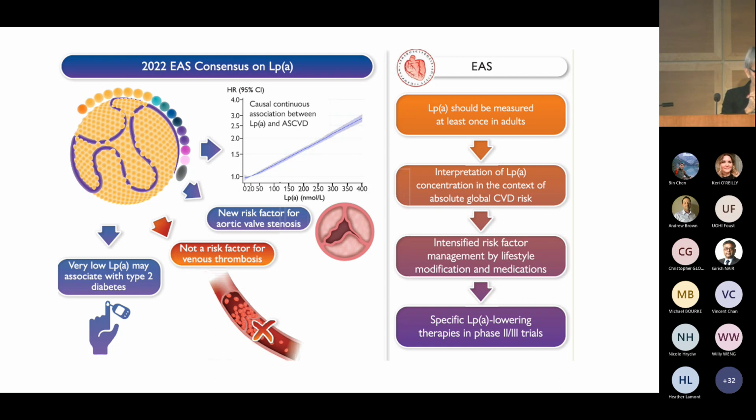And there is another trial underway to see if lowering LPA will have an effect there. Probably not when we're talking about a calcification process, but it is something to be aware of.